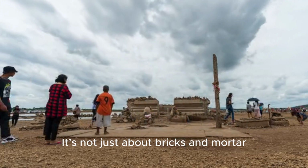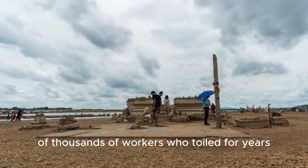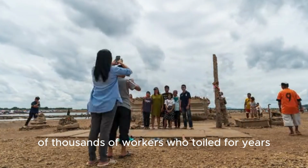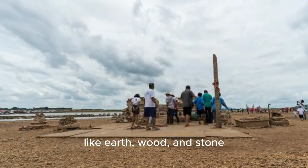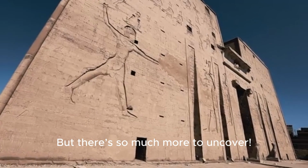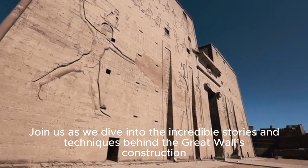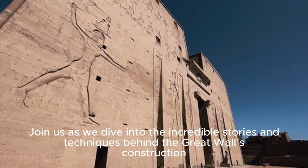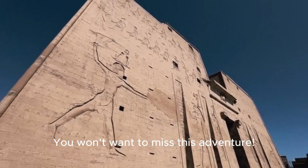It's not just about bricks and mortar. It's about the sheer determination and teamwork of thousands of workers who toiled for years. They used local materials like earth, wood, and stone, and even created watchtowers for communication. But there's so much more to uncover. What secrets does this ancient marvel hold? Join us as we dive into the incredible stories and techniques behind the Great Wall's construction. You won't want to miss this adventure.